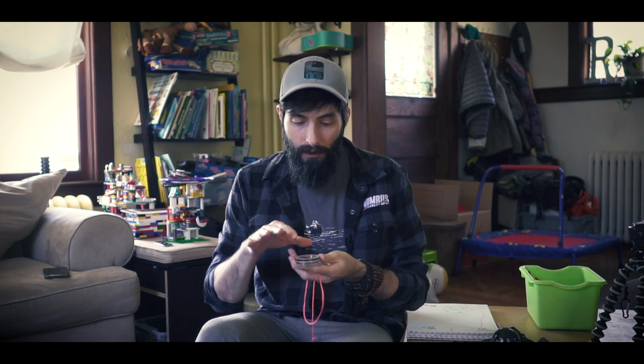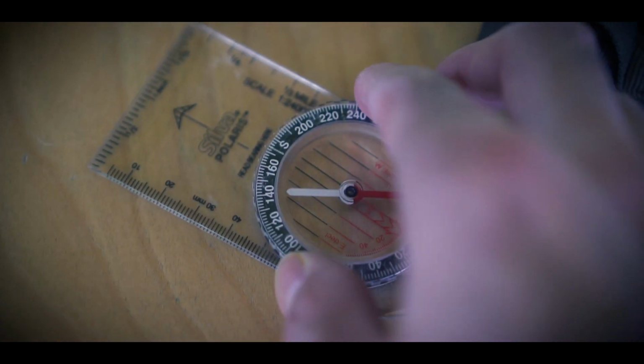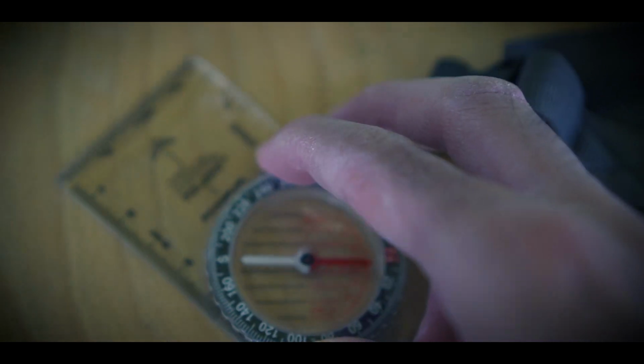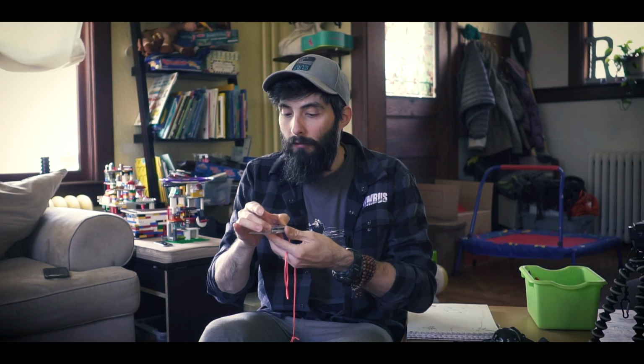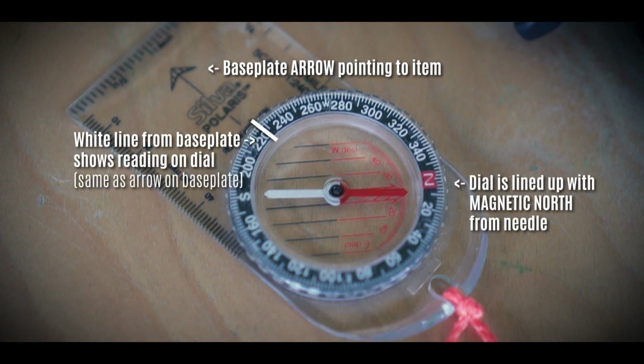Now, if you're using a hand compass, it will usually have different parts, but you're still overall doing exactly the same thing. So with this hand compass, there's a base plate on the bottom and there's a dial on the top. Once I get the needle pointing at north, I will then keep the dial lined up with the needle and then move my base plate, which happens to have a very useful arrow. I will move that around to take that bearing. That arrow will tell me exactly on the dial what my bearing number is by keeping that needle pointing to magnetic north.